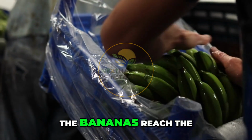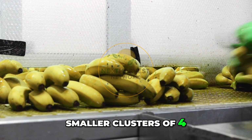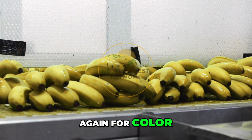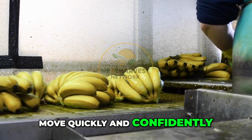After washing, the bananas reach the packing stations. Here, workers clip them into smaller clusters of 4, 5, or 6 bananas, exactly the size most customers want. Every cluster is checked again for color, shape, and condition. Hands that have done this work for years move quickly and confidently.